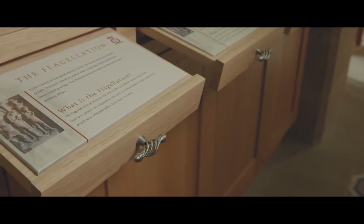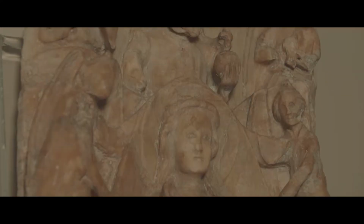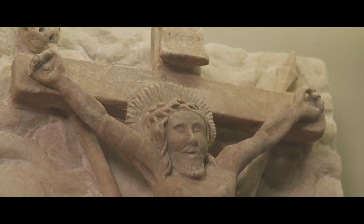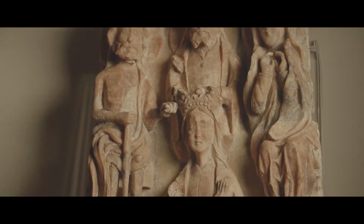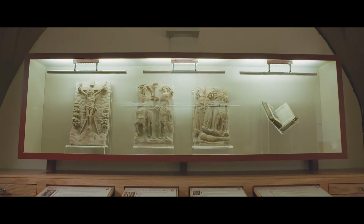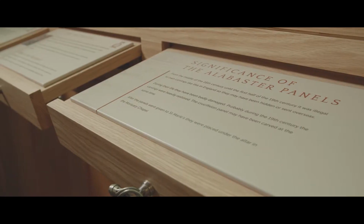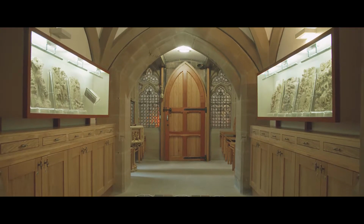Further reminders of the medieval past are found in the 15th century alabaster altar panels, which were donated to St. Mary's while it was being built. The panels, which have been extensively and meticulously restored, depict the Annunciation, Assumption, and Coronation of the Blessed Virgin Mary, and 4 scenes from the life of our Lord. For many years, these were displayed in the mortuary chapel and now can be viewed in the sacristy corridor by appointment.